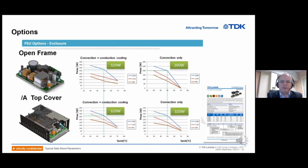But if you look at convection only, in other words, you're just allowing heat to rise from the power supply, from the open frame you can get 200 watts. But with a top cover, because we've got a larger surface area that we can drag heat away, we can actually still offer 320 watts. So the actual mechanics really affects the thermal performance. And of course, the thermal performance will also affect your lifetime as well.